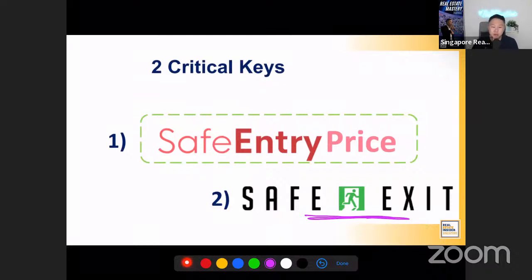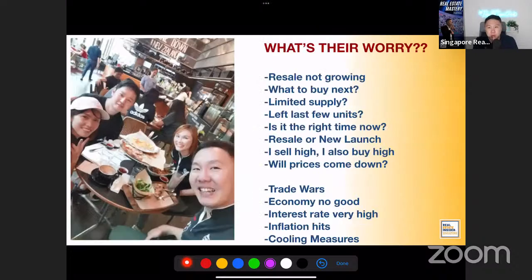But I want to quickly run through with you a little bit of what is happening today. As for every buyer out there, you may be just the same as my clients, Rachel and Edwin. When they are looking into properties, they have a lot of different worries. They're worried about their own resale property not growing, and what to buy next. There are always a lot of complications and confusion in the marketplace, a lot of noise out there that prevents you from making the right decision. And you yourself are so busy with work and family, you may not have the time to really research and dive into what to do.